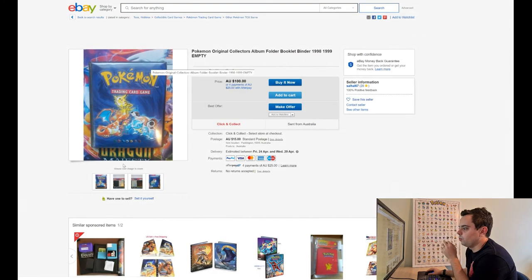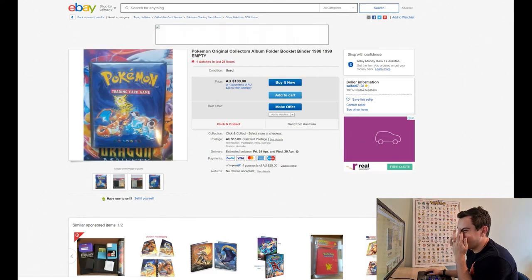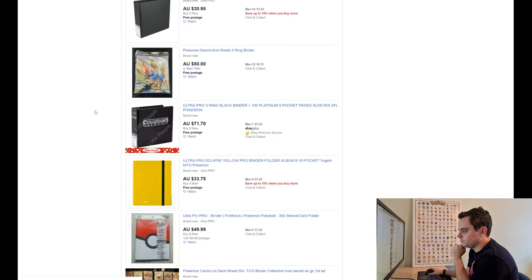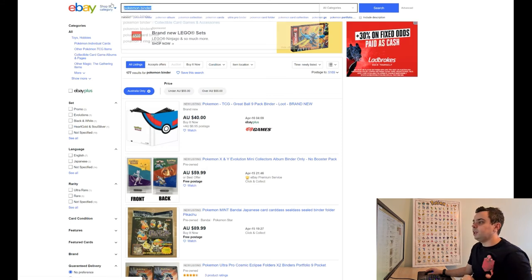NBA. This would be the kind of pack which should be cool. My wife has one of these, but it's empty. It's probably not really worth $115 shipped. It's a bit expensive actually. Alrighty, nothing too crazy. Let's just do something different now.